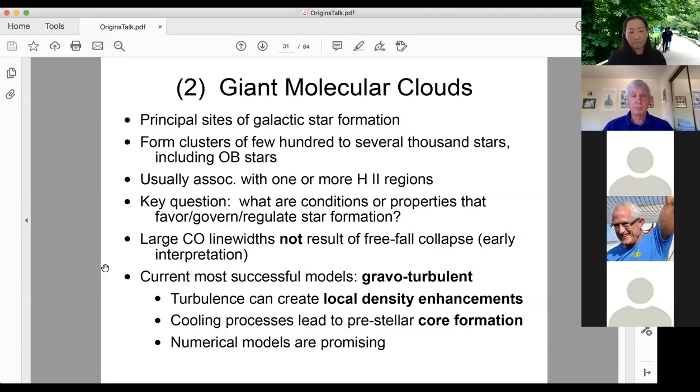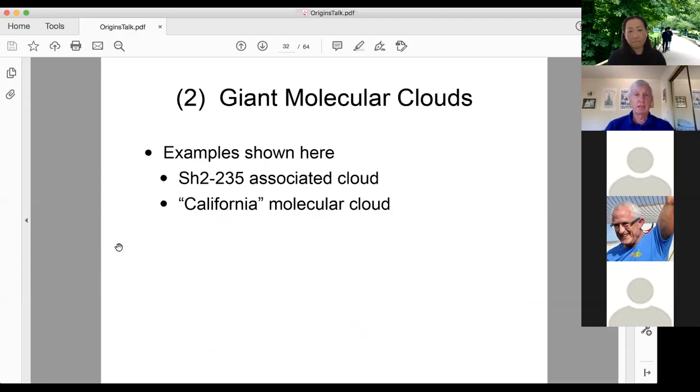And so there have been a number of numerical models. This is a complicated process, obviously. It's not readily subject to analytical solutions, but numerical modeling has shown a lot of promise, and I'll show you an example of that in a little bit. And so the gravoturbulent mechanism is one that seems to be currently the most favored in terms of explaining how giant molecular clouds form stars. So let's look at a couple of examples. First, one called Sharpless 235, which has an associated cloud. And then hopefully I'll have time to get to another very recent work on the so-called California molecular cloud.